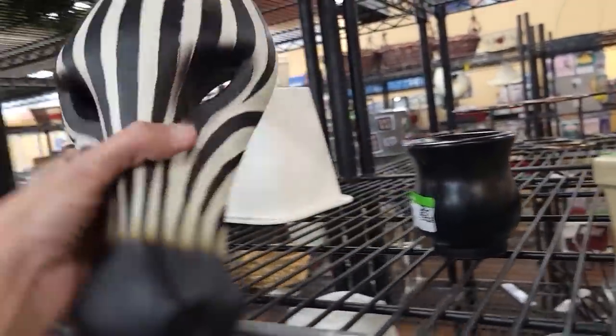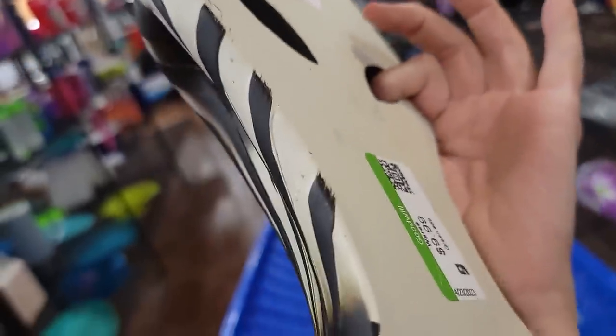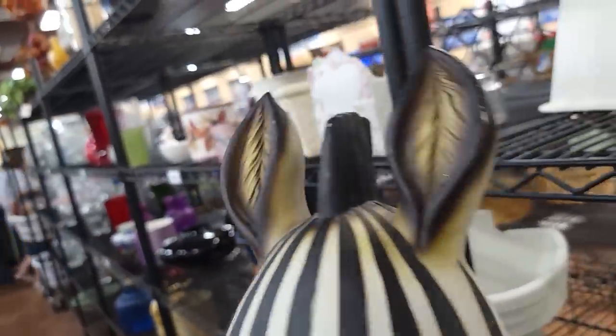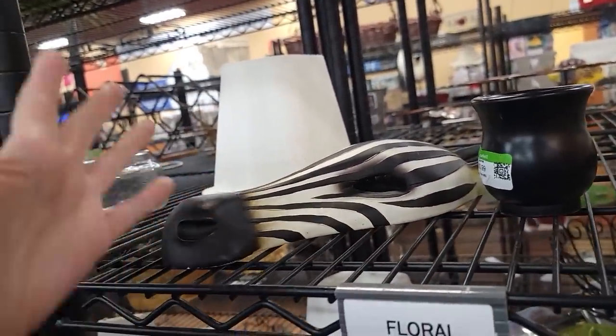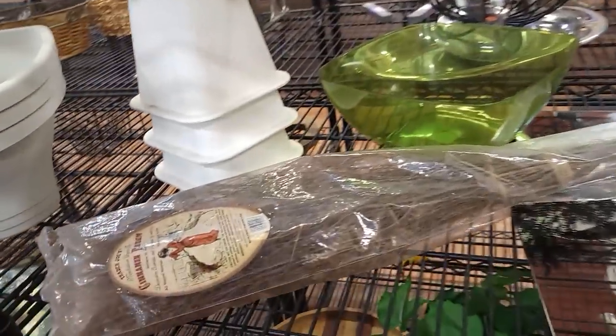And then we have a zebra. Oh, it's kind of pretty. He came from Ross. He's a decorative piece, $9.99. He's probably, oh, he's a little chippy. If he wasn't chippy, he'd be 25 to 30 on resale value, but with the chips, maybe 20 to 25. So we can't pay 10 for him.